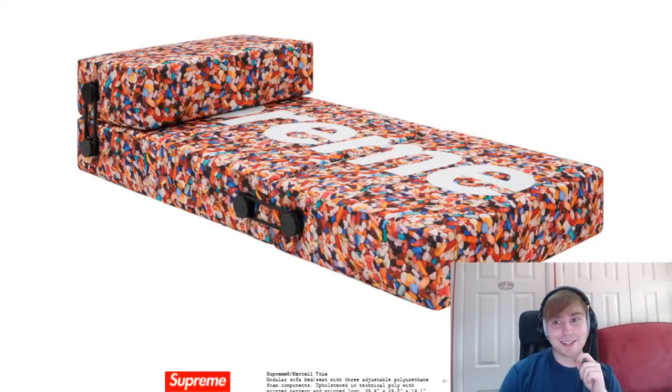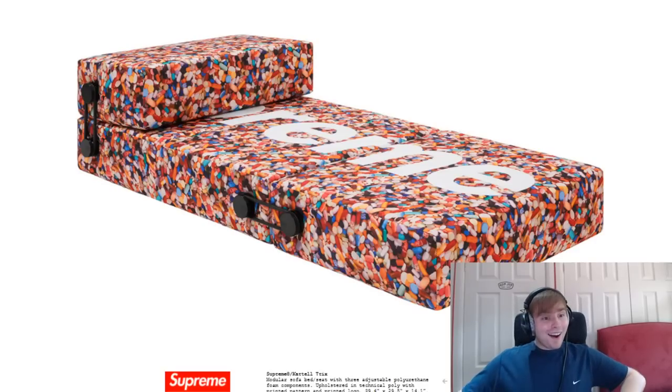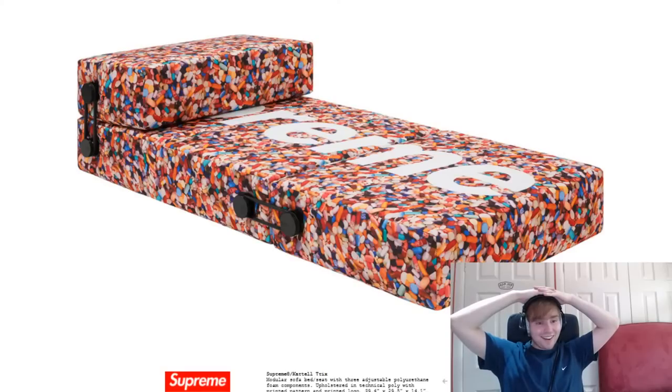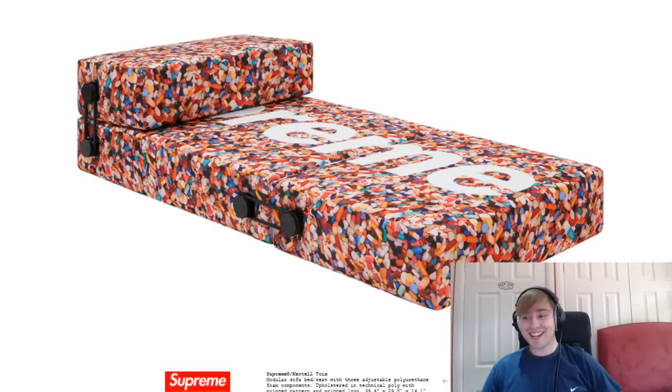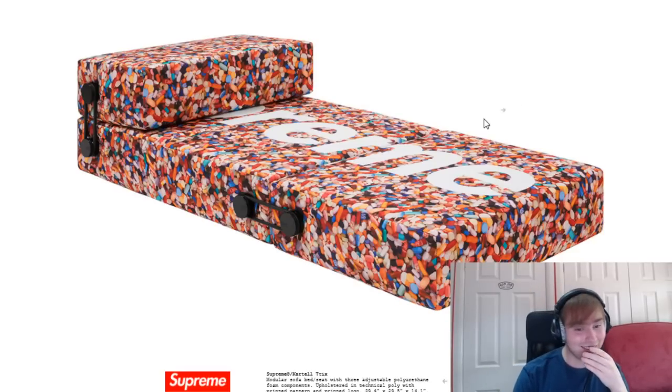What am I missing on this? What am I not getting? Oh, it is a sofa bed. Oh, that is sick. I was going to say, why would they release something that's that big, but it's not. That's a sofa bed. That is sick.